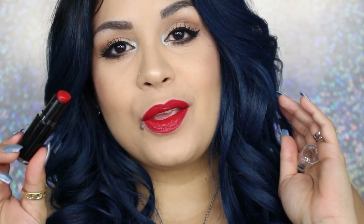The packaging could use a little work, but even so, I don't have a problem with the packaging. I just have a problem with slapping the lid on it and getting it all over the lid. But this color right here, it is the perfect rendition of a blue-based red. This is the one I send most people to. I'm like, hey, you want to try out a red lip? Very inexpensive. Use Stoplight Red, apply it.